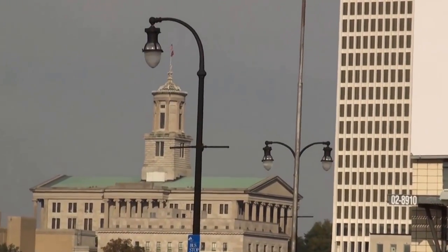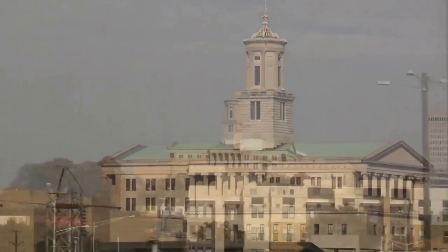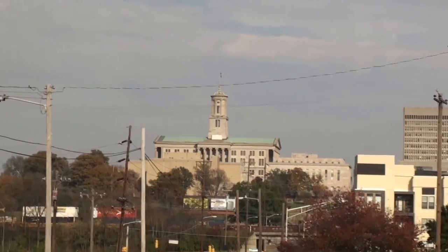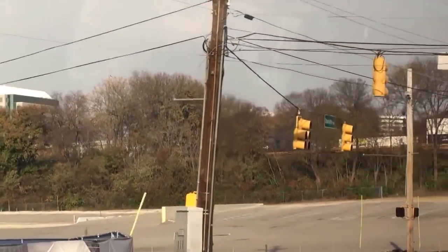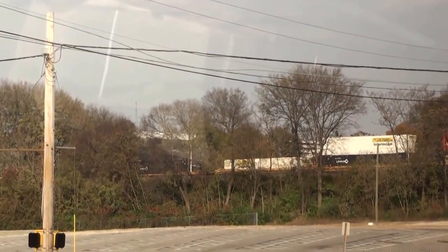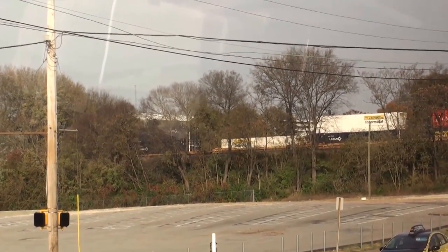And if you look at your 10 o'clock, you can see the state capitol. Or 2 o'clock, excuse me. There was a photograph that Krista had at Fort Negley showing the railroad tracks and a couple of warehouses. These are the railroad tracks up here, although there were a lot more back in 1865. And the photograph is taken one street over to the right. All very much changed now.